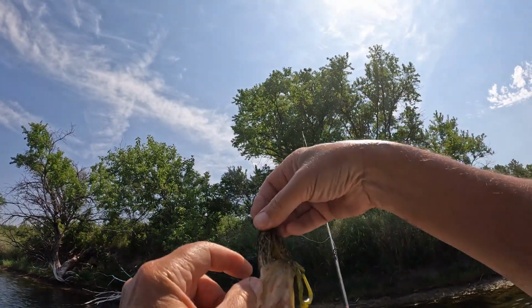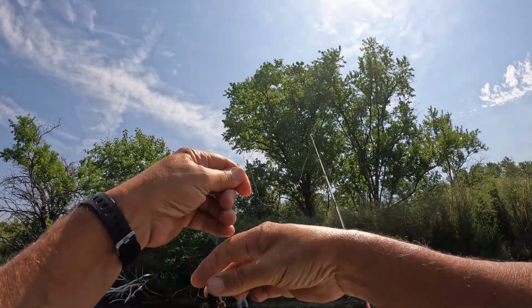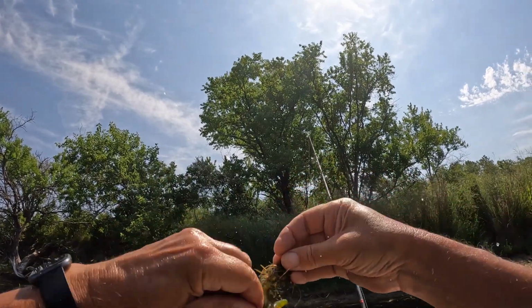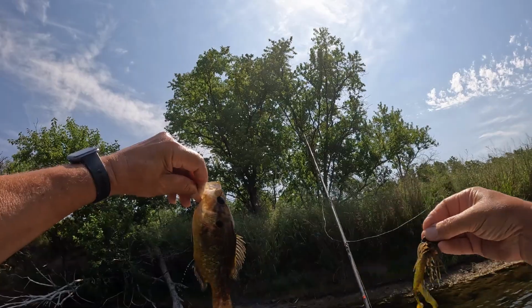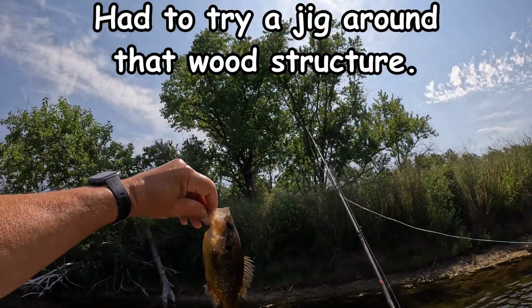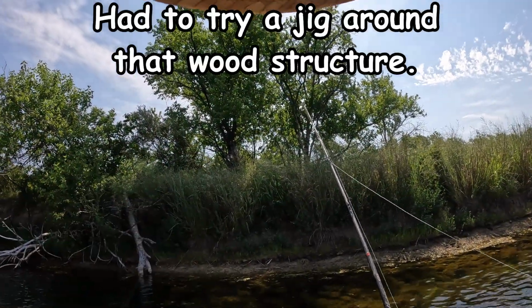Well, trying my jig. Look at this warmouth. Good grief. Dude, you got an appetite, man. Oh, he's peeing. Sorry, I'll put you back. Didn't mean to scare you.